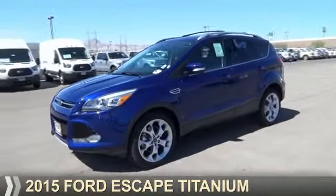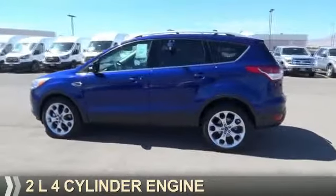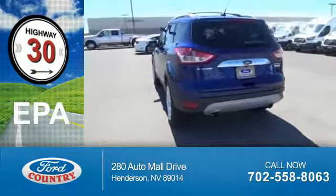Presenting the 2015 Ford Escape. It's powered by front-wheel drive, a 2-liter four-cylinder engine, and a 6-speed automatic transmission. Great fuel efficiency saves you money by requiring fewer trips to the gas station.